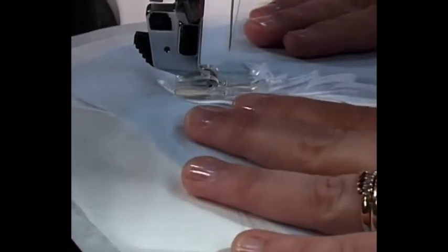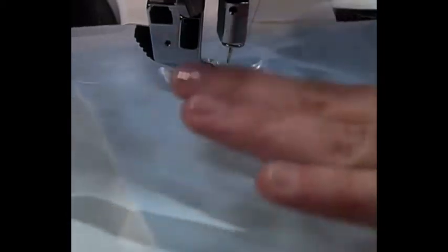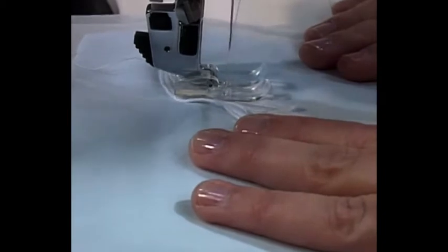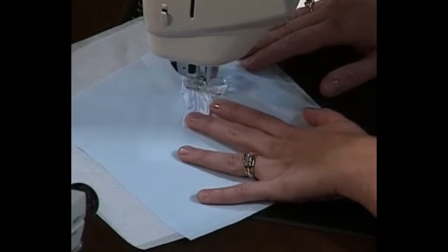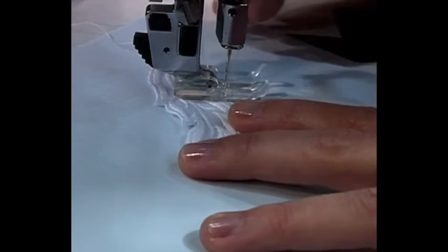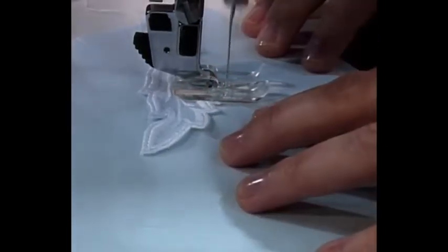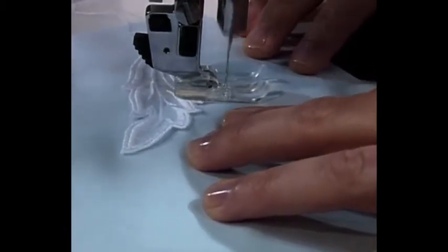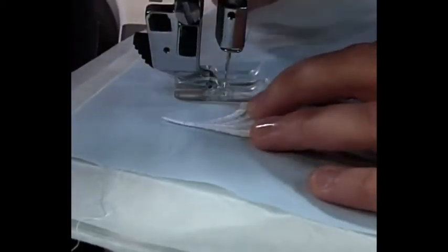Now I want to watch you turn those corners too. And then I'm just going to gently curve. And I'm going to have the needle on the inside swing so I can come around this curve. Is that important when you come around a curve, to have it on the inside or the outside depending on the way it's curved? It'll make the applique stitch just look a little smoother. Okay, and then I'm just going to turn it around on the point and come back down.